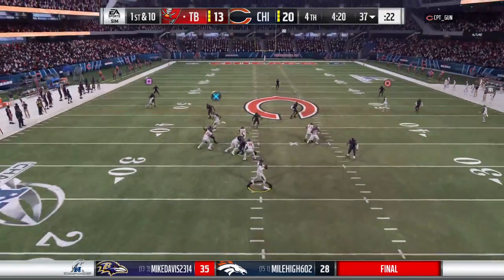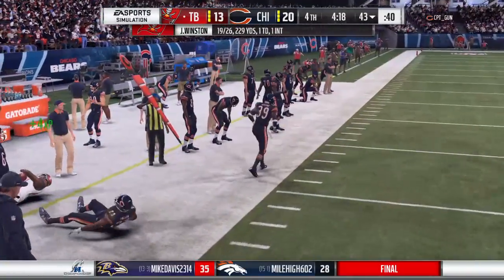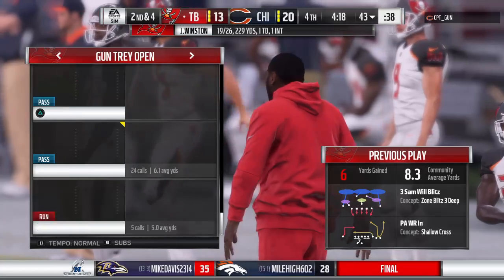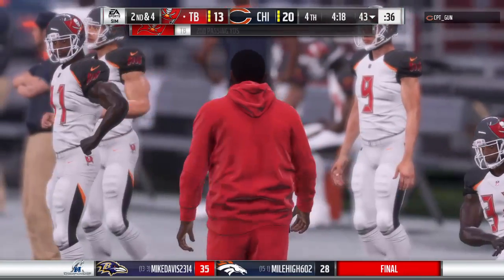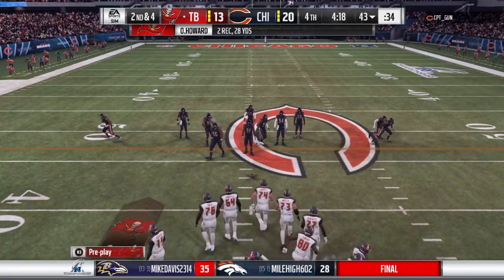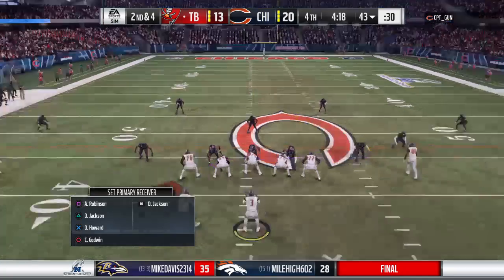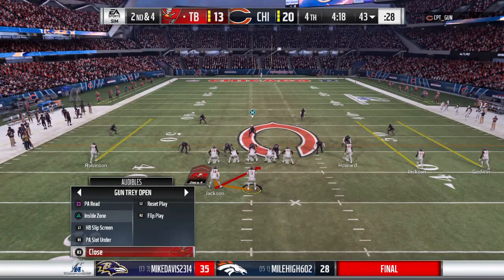Play action now, Winston. Out to the left there and complete to Howard. And he'll be out of bounds after getting this one across the 40. A gain of 6 there on first. So much goes into a successful play, doesn't it? How about that play action there, freezing the defense just enough to bring the tight end free downfield for the completion.